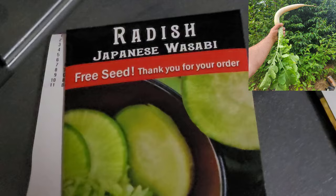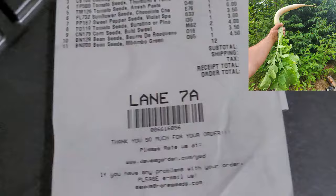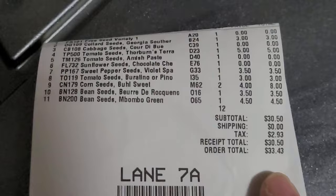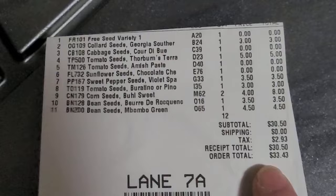So this seed order, I went over. This is basically like a 2-week order. So I did go a little overboard in February for seeds. But I'm really scaling back in March for seeds. So that I'll just have to compensate.